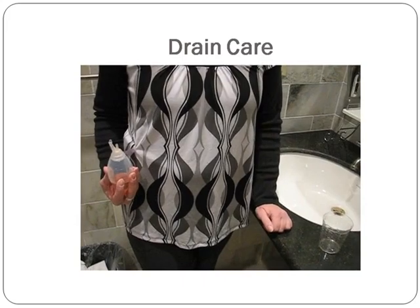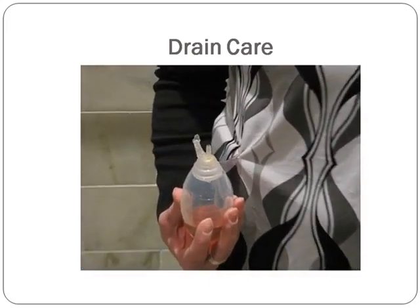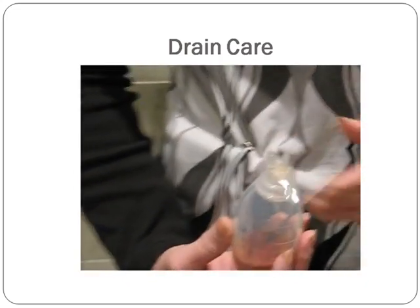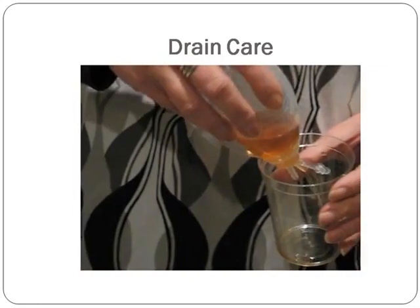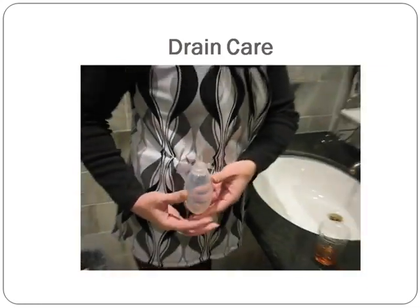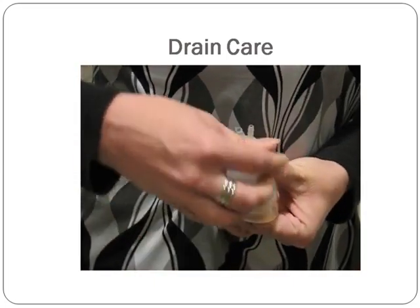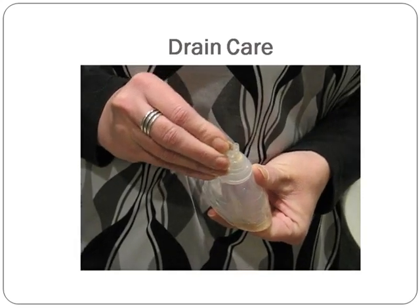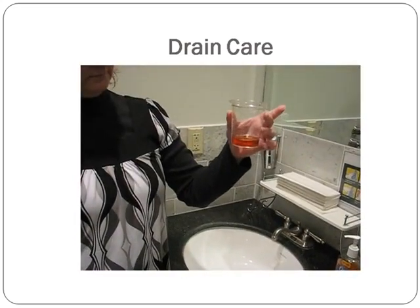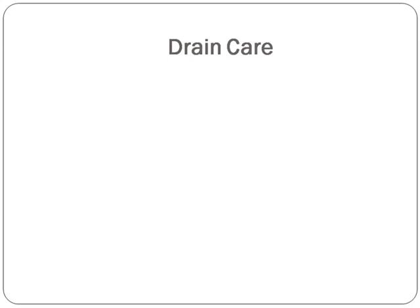Be sure to wash your hands with soap and water using friction to all surfaces. The JP tubing has been removed for demonstration purposes only. Remove the stopper from the pouring spout of the JP bulb. Pour the fluids into a measuring cup and set aside. Close the stopper while squeezing the bottle flat. Then record the amount in the measuring cup. Discard the fluid in the toilet and wash your hands.